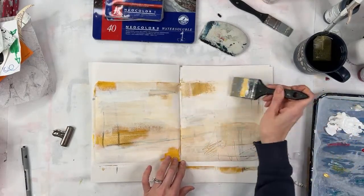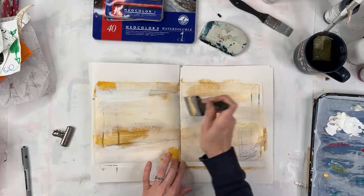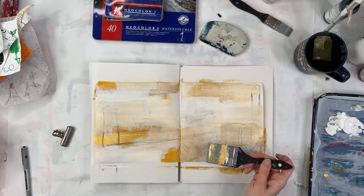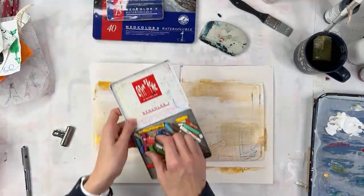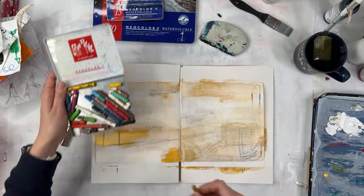Just putting a bit more gold on here. Something interesting is going on. What to do next? I think I'm going to go with some crayons. So these are the non-water soluble crayons, and I have some yellow ochre here too.